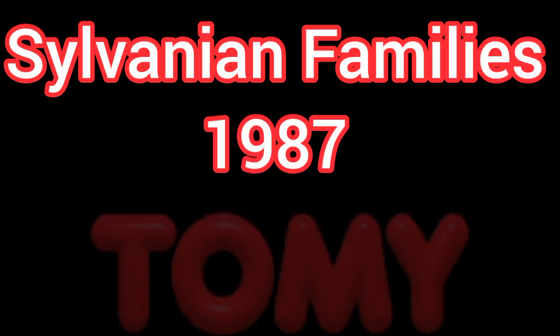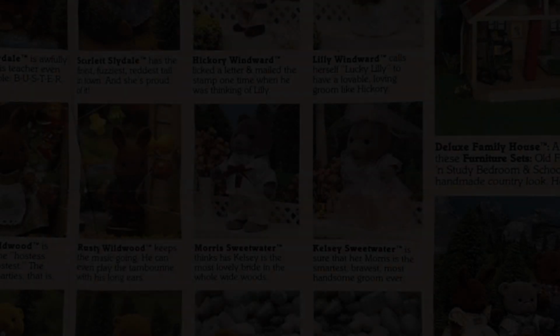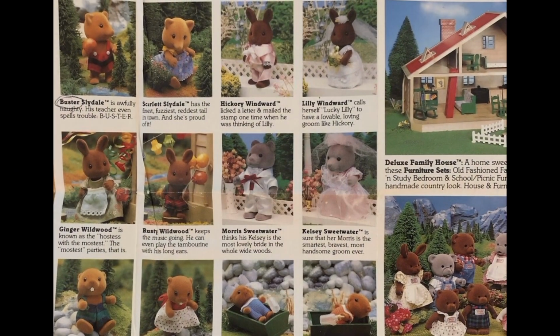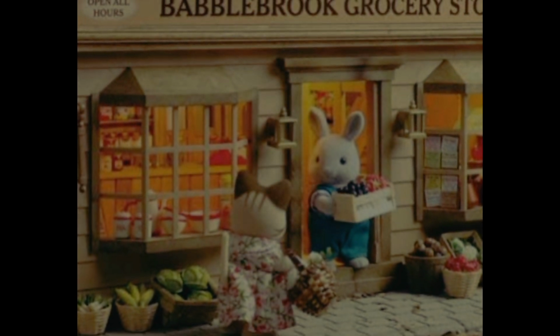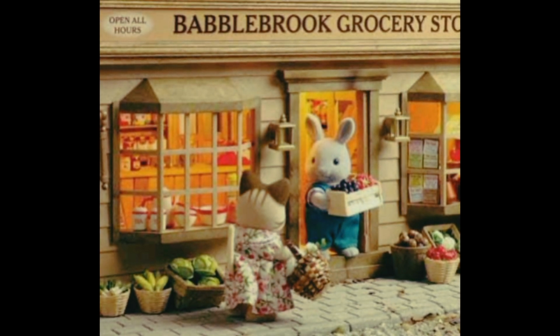In 1987, Sylvanian Families first came to the UK and they were marketed by Tomy as a toy line, and obviously you'd got the TV show. Originally though, Sylvanian came about in Japan in 1985. It was a little gaming company called Epoch that designed them.